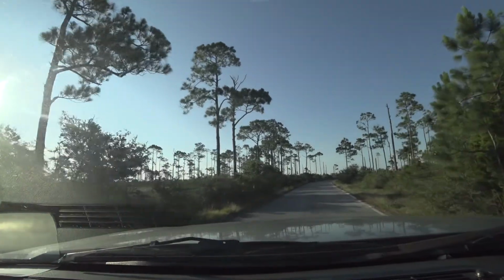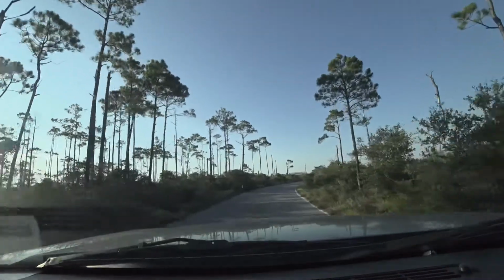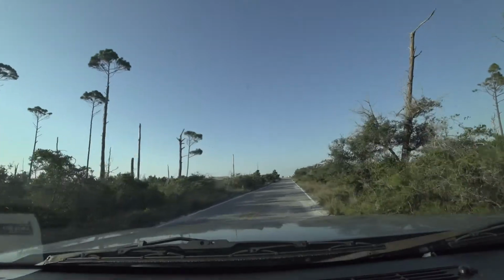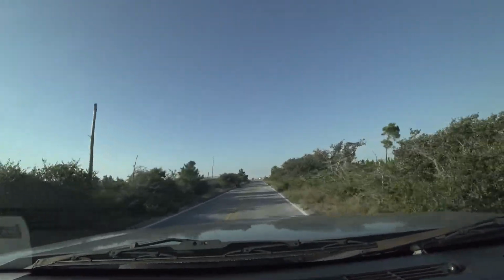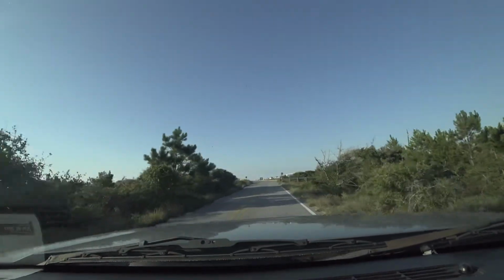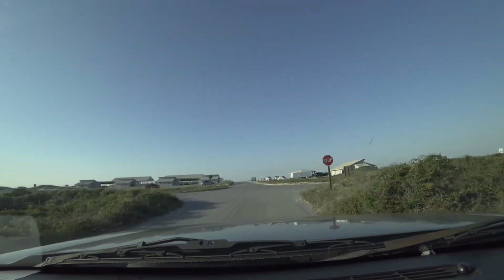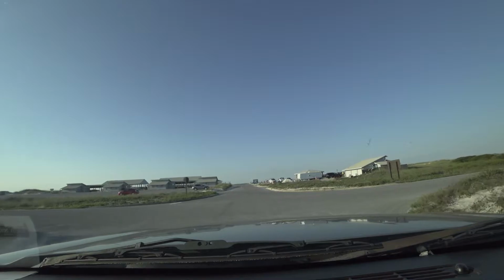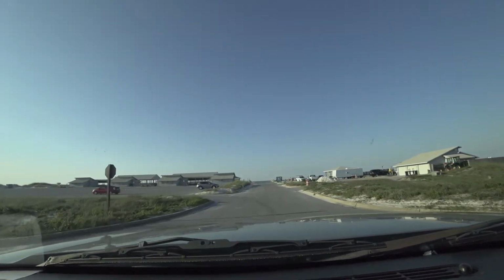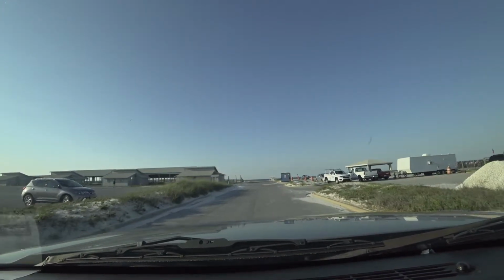We'll do a more complete review of that little area. We'll put the camera on a paddleboard and we'll go paddle around there one day. But that's the launch area. We'll go through the intersection here. The Pavilion, they've got a nice shaded pavilion here off to the right.